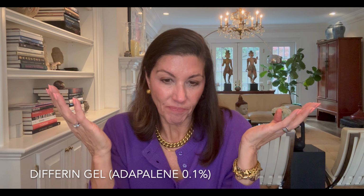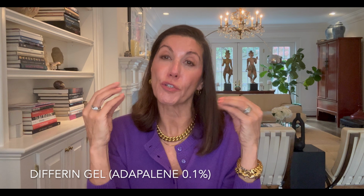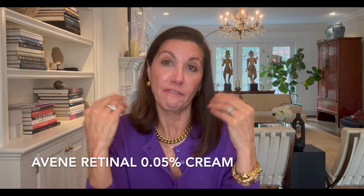And finally, there are alternatives to prescription tretinoin. I'll begin with the example that is the closest to tretinoin, which is commonly known as Differin gel. It is a prescription strength retinoid that's now available over the counter. The next, slightly less strong, is retinaldehyde, and a good example of that is Avene. I'll be linking these below.